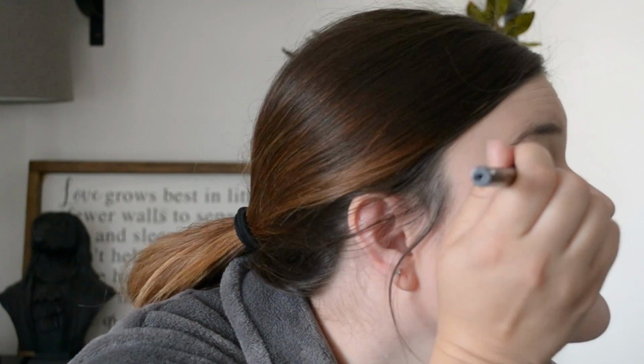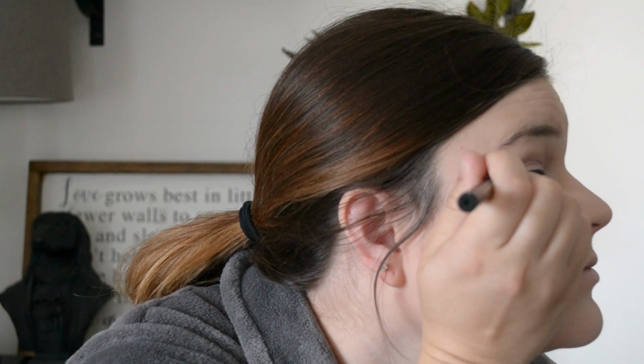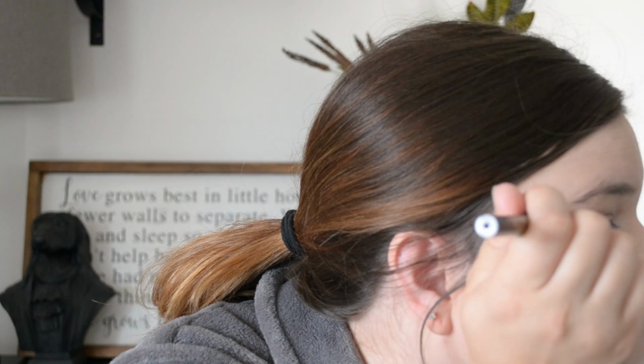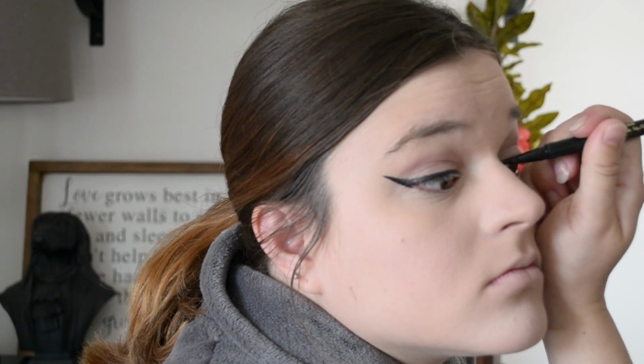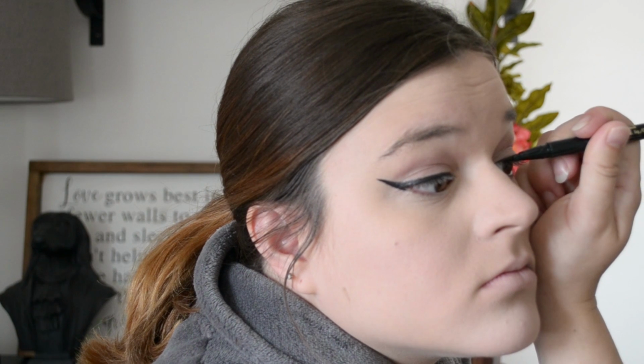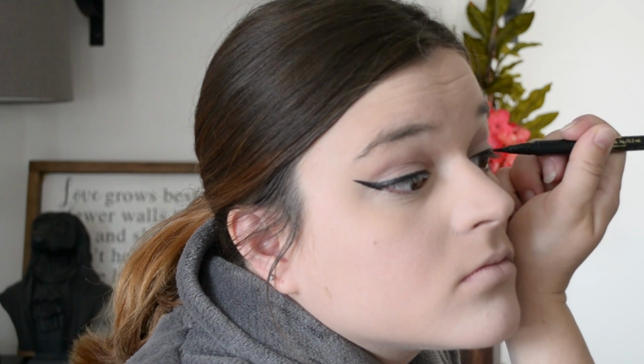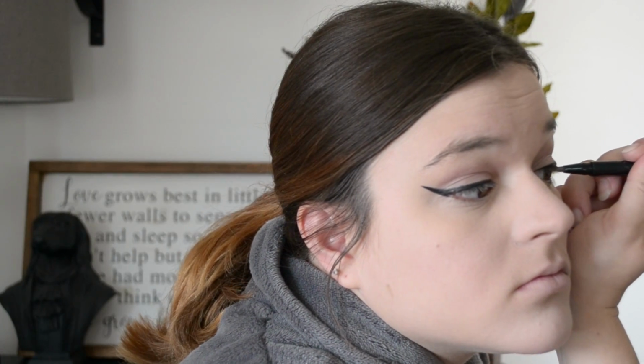So I hold this eyeliner like I am holding my pen or my pencil, and literally I just drag it across my eye. And by doing that, I have a lot of control over it. I always start by drawing a line across my eyelid, but I will then take the corner of my eye and drag it up to meet that first line that I did, and then basically I color it in, and that's what I'm doing.